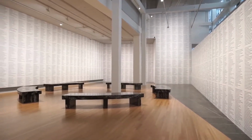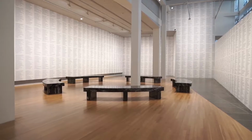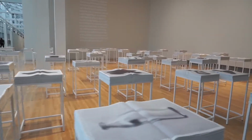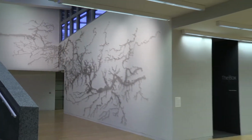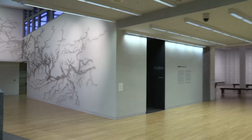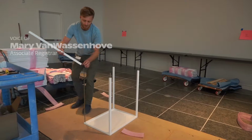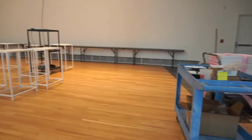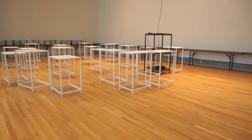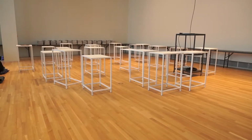Working with the three artists was largely predicated on their understanding of the space itself, which we restored to its original structures for this show. It's seemingly spare, but the accumulation is incredible. Each of the artists on this show, for whatever reason, just happened to approach the show with a similar strategy of just a massive volume and quantity of materials.